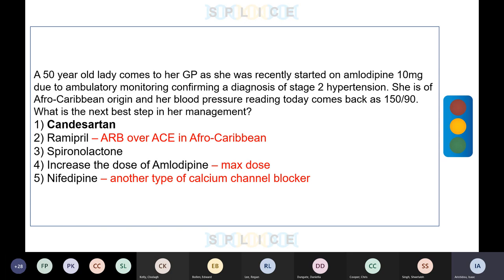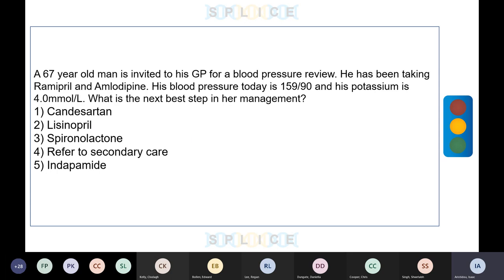So that's why that's correct. I can sort of see why some people put ramipril, but that's just an important little fact to remember. I'm making these questions a bit trickier on purpose.